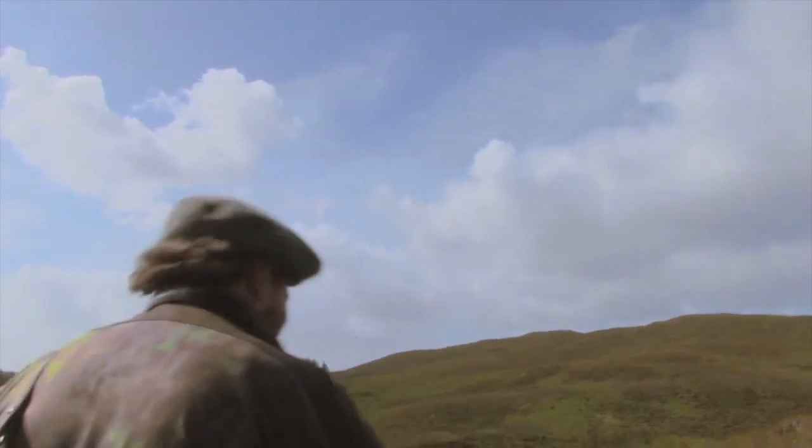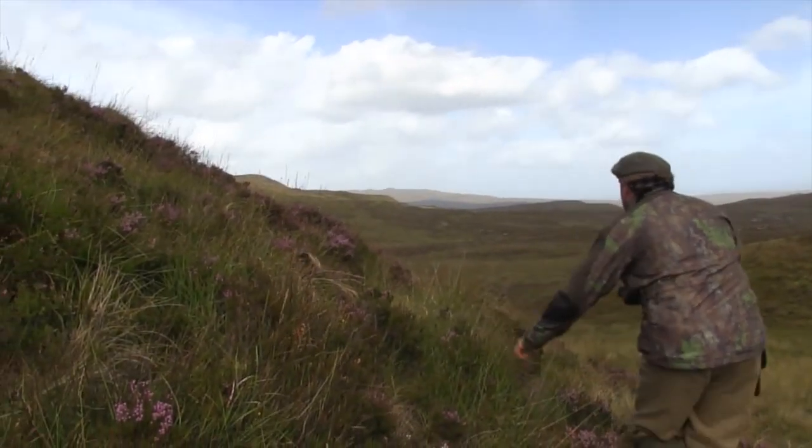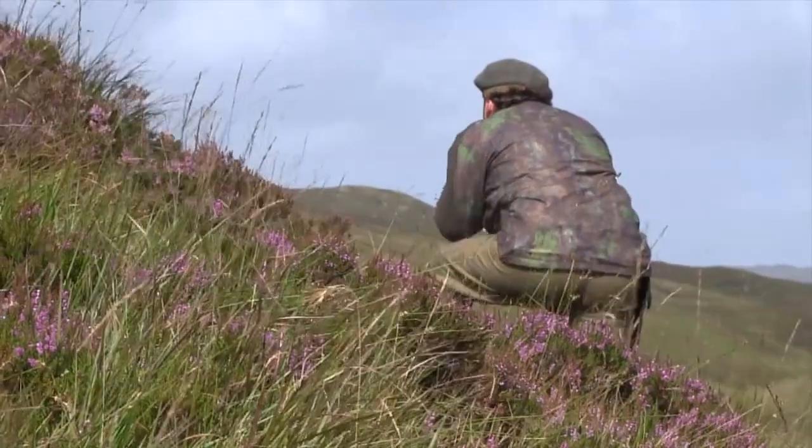That's not you asking for rain, is it, Scott? Yes. The stalk is still on. Scott keeps up with the deer and selects a suitable stag from the group.